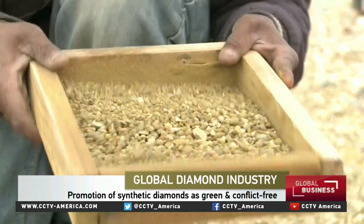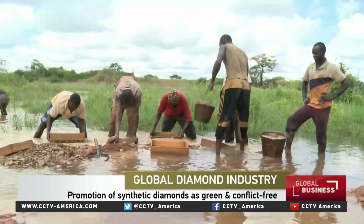You said that the market is still very small, that they're pretty scarce at the moment. How big is the synthetic diamond business right now? It's very difficult to tell because these are private companies. But from everything we can tell, it's less than 1% of the overall market. So it's still very small and it's still very new.